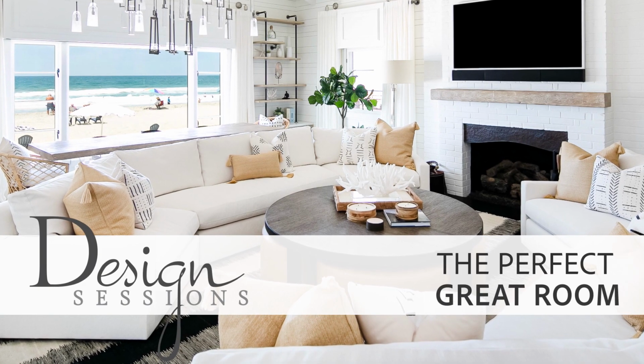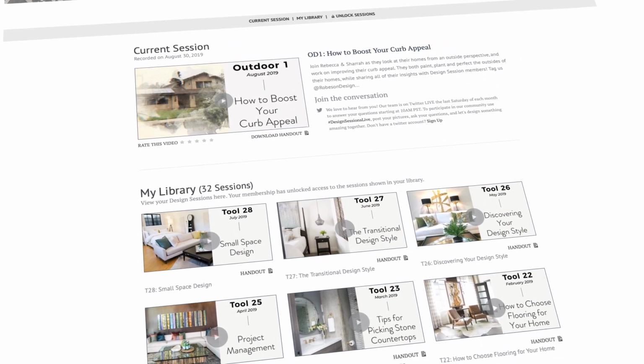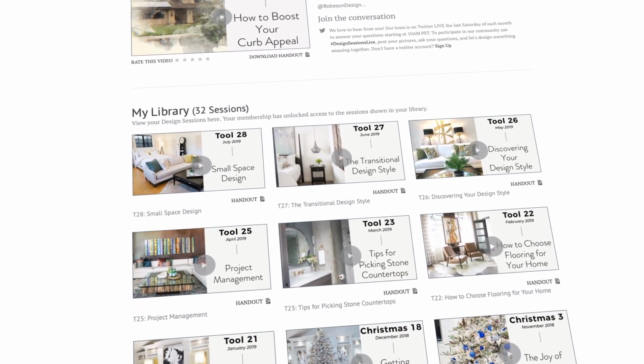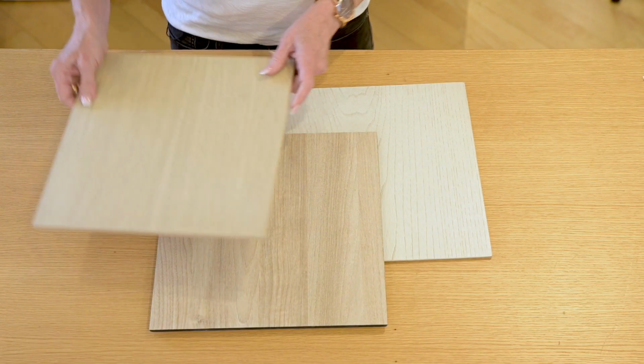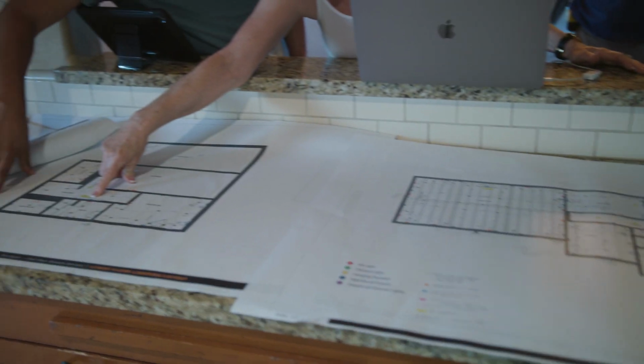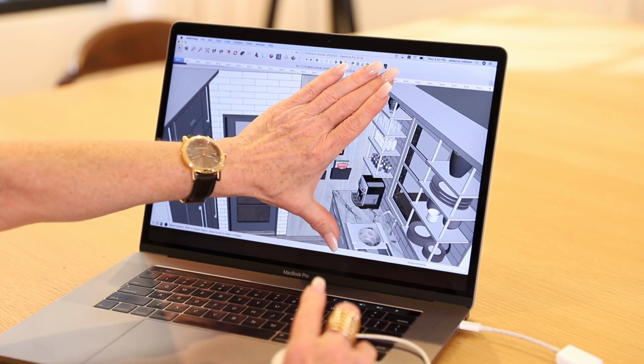If you were here last month, you saw that we are starting a series where each month I'm going to take you room by room where you practice using the tools that you've been collecting in your tool belt here in the design sessions. Again, in today's design session, I encourage you to download your PDF. I give you everything that I did, everything I know, and give you not only the selections of the things I did in this beach house, but also suggestions for you if you are undergoing a remodel in your home.